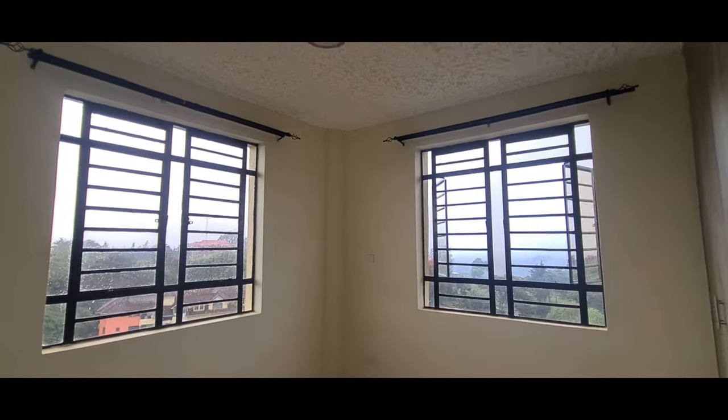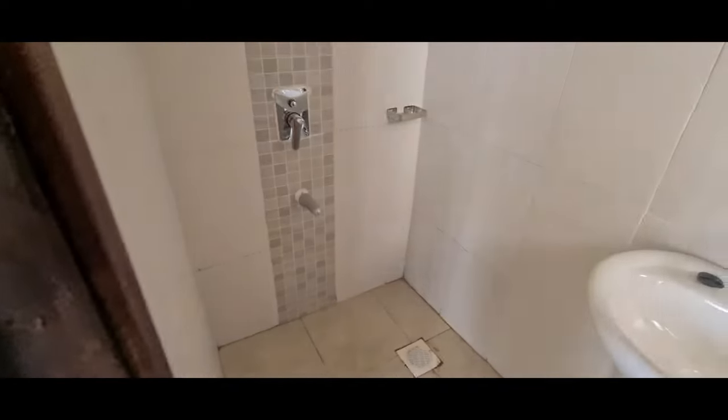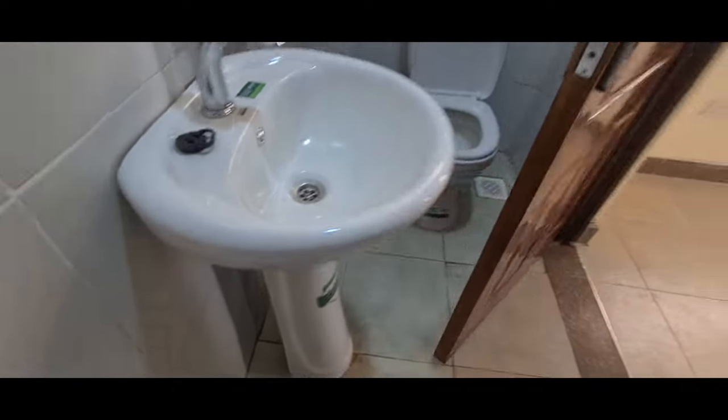The first bedroom for this penthouse, this is not ensuite. Have a wide wardrobes. Windows. Then we have this. Windows. Then we have this. Wardrobes. The toilet. Light. And we have here the toilet itself.